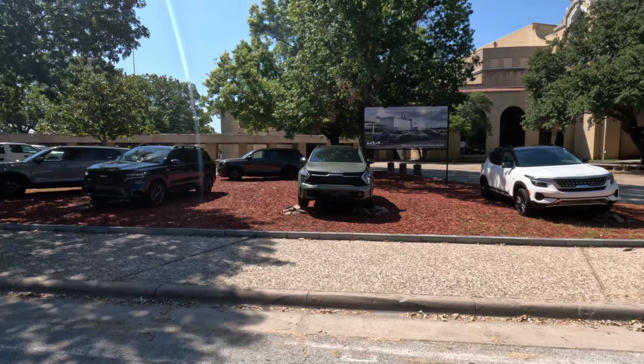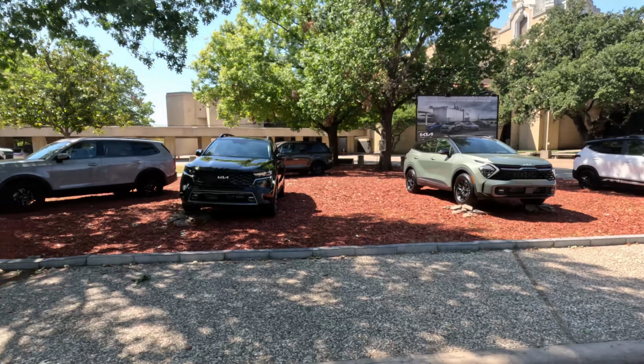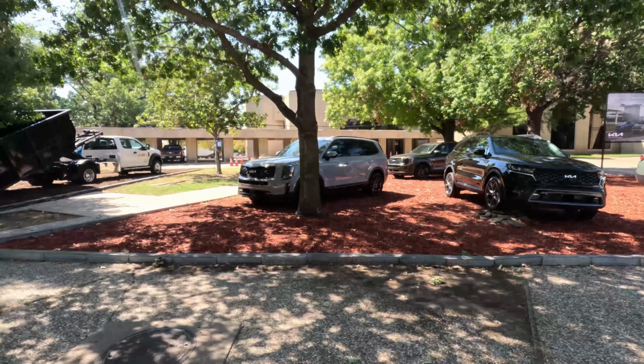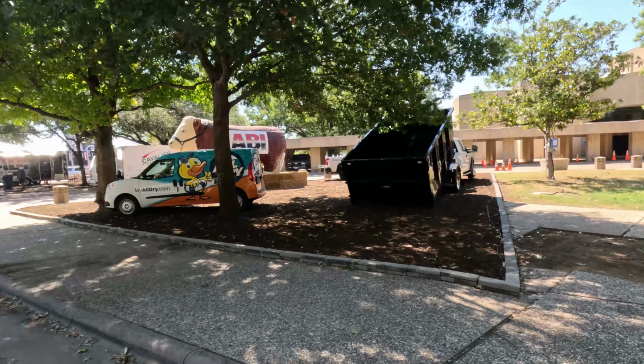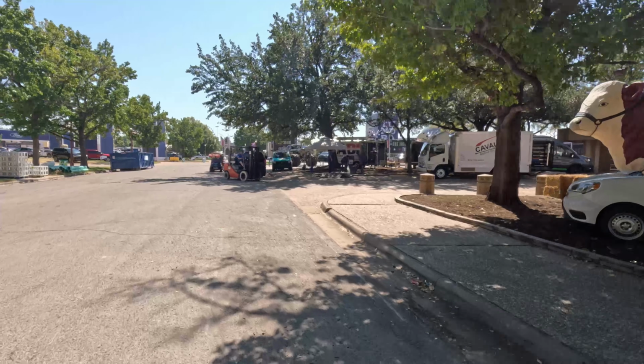We've got a couple of videos on the new Sportage on the channel. Be sure and check those out. Sorento, Telluride. These do not look like the new Telluride, so these are still 2022 models. No 2023 model Tellurides here. And yes, I'm hoofing it.